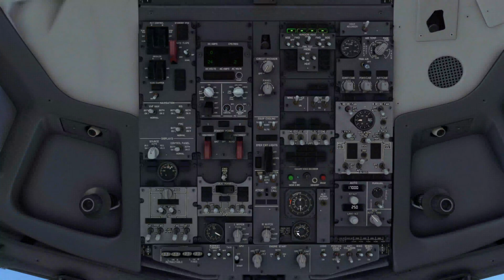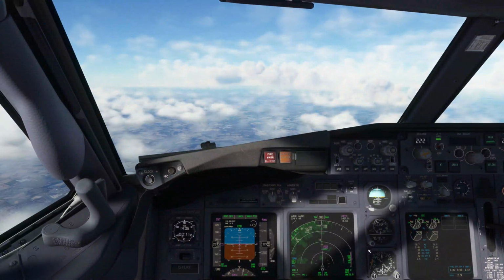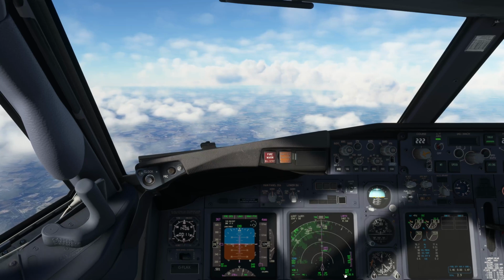So our depressurization system is working, and that's all good. Our landing altitude is set 250 feet, and everything else is currently looking good. Just 12,000 feet. You see the winds, we're getting a good push at 50 knots off the left quarter there.